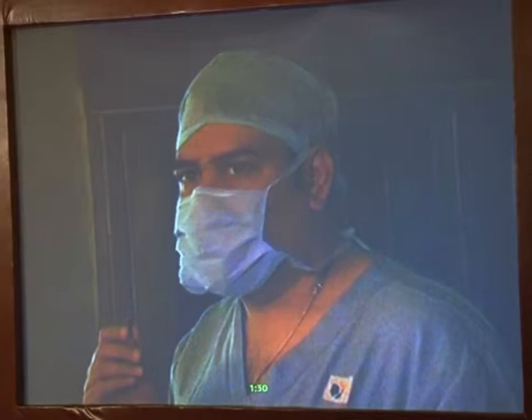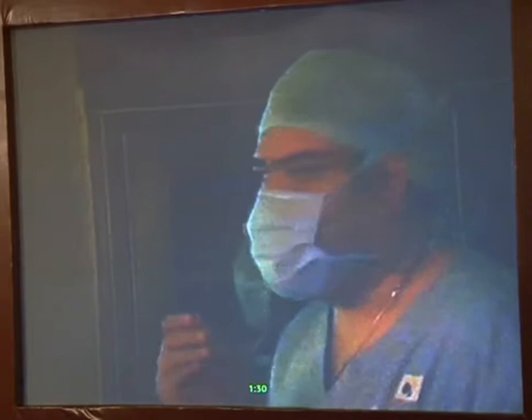I think we are already in. We have managed to put in the ports. We have done bilateral lymph node dissections, and we are all ready to go.